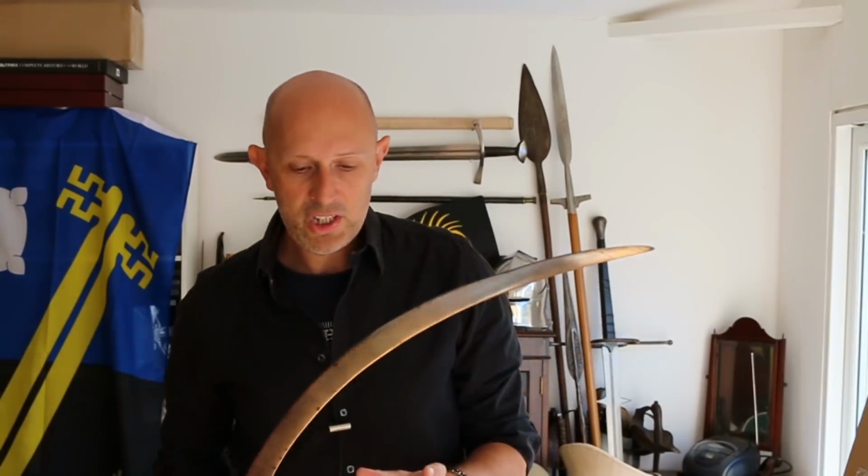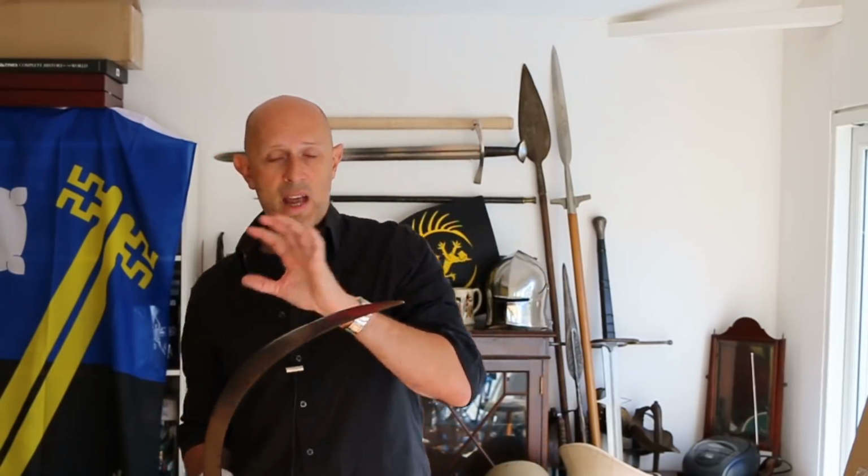Are there some advantages to having curved blades? Yes, definitely. I would say primarily edge alignment, and also a degree of increased slicing capacity. But remember, when you increase slicing capacity, you reduce impact or hack capacity, okay? Definitely there are some contexts, primarily being mounted or on foot, where curved swords are more appropriate and more advantageous than straight swords. But I think that on foot, generally speaking, the straight sword has most of the advantages.